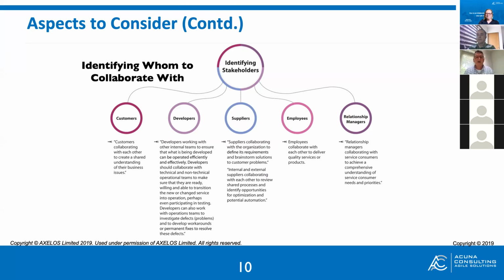Yeah. Right? And also other examples of other stakeholders: developers, of course, make them a part of the solution, external suppliers, your colleagues, and of course, relationship managers. But this looks like an octopus, but with only 5 legs. I can imagine that you can add more legs than 8 in making the stakeholders a part of the solution.